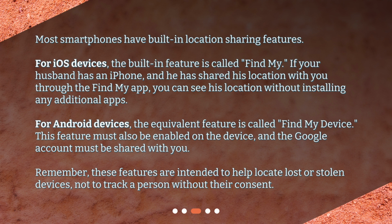For Android devices, the equivalent feature is called Find My Device. This feature must also be enabled on the device, and the Google account must be shared with you. Remember, these features are intended to help locate lost or stolen devices, not to track a person without their consent.